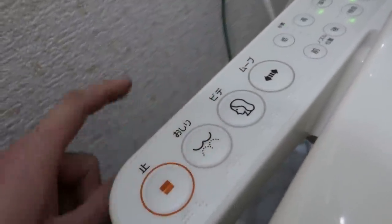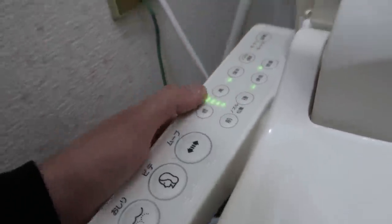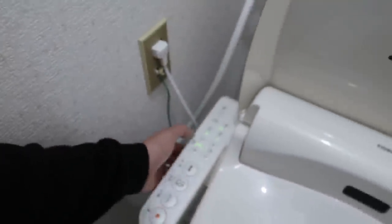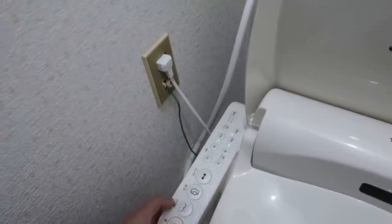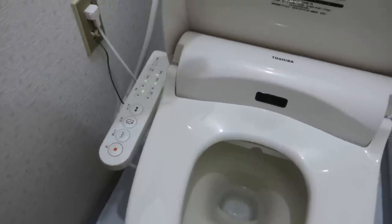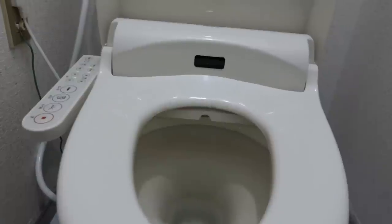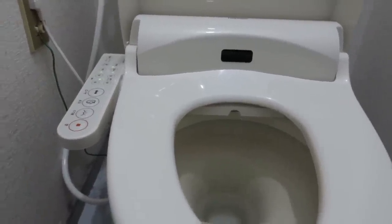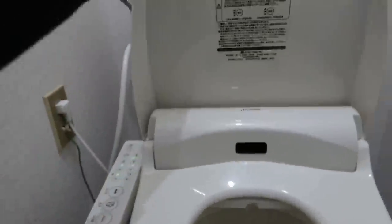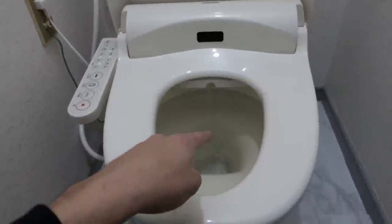Okay, what should we do? How do we test this? I mean, if we push this button, I know that's gonna do something. And then we've got the heating options here and the jet pulsing. Hang on, where is it? I'm just gonna keep pushing buttons until something happens. Whoa! I'm scared. No, no, no. Yeah, so this is where it's heating up the water.